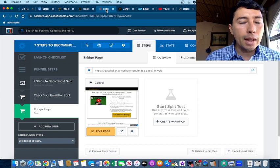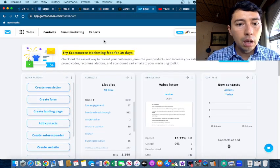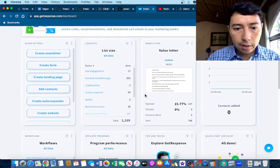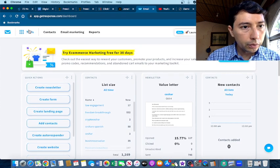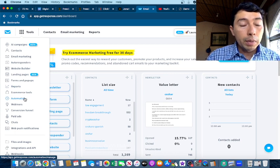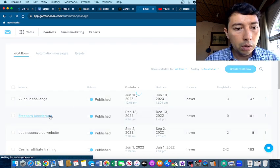And then the next process is that this software, ClickFunnels, is going to send that email to another software, GetResponse. And as you can see on the screen, this is the number of emails that I have collected. And so this software is important as well because here I have an email sequence. And I'm going to show you this one.